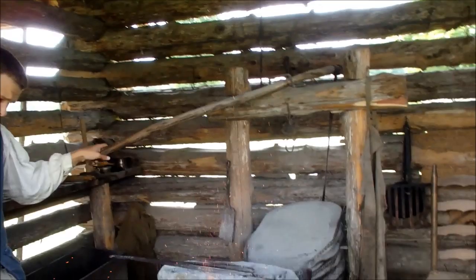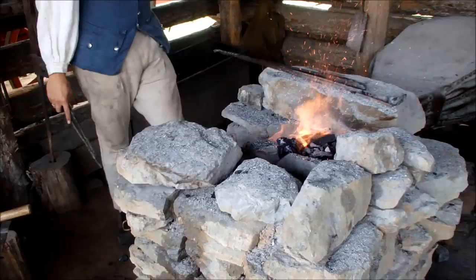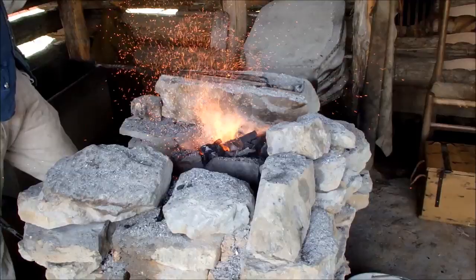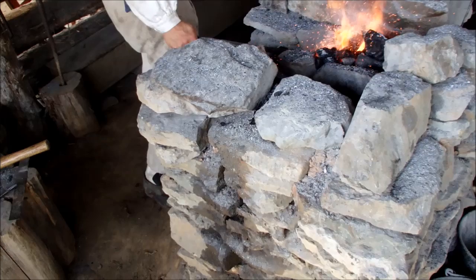Keeping that temperature good and hot. Like that. Yeah. Excellent. Fire's not wide enough.